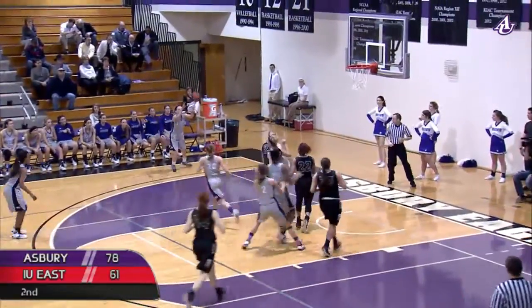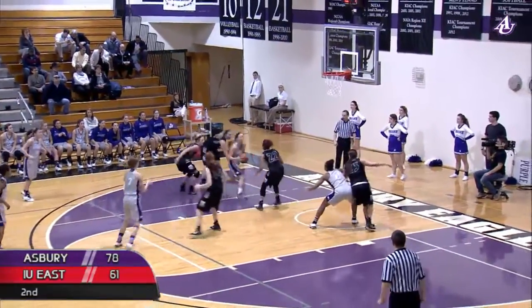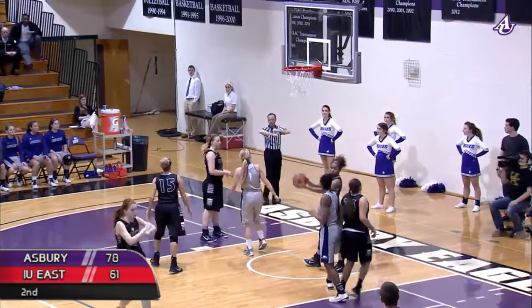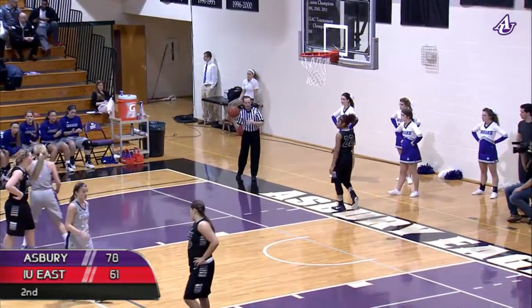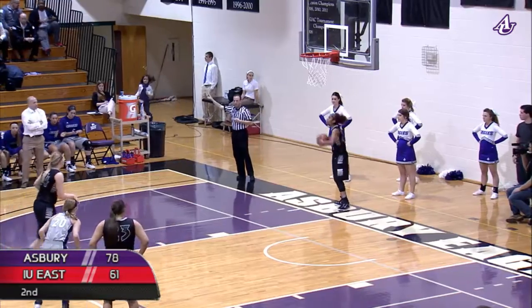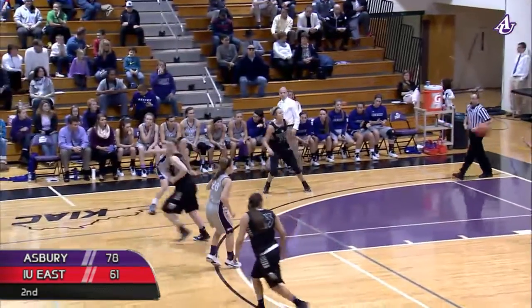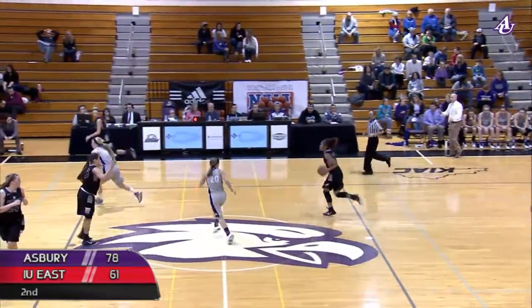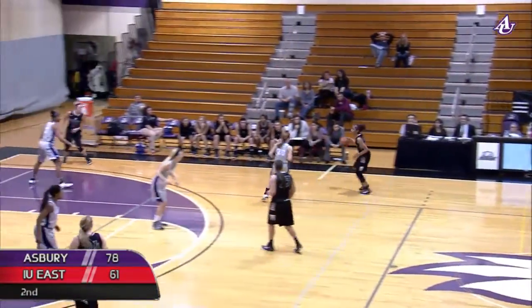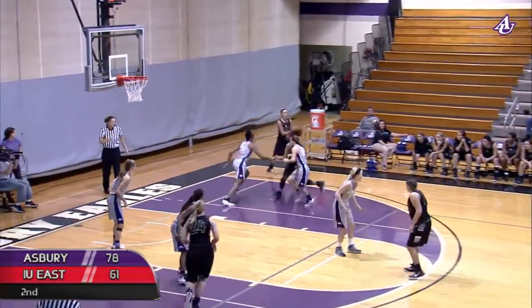Yeah, speaking of Warren, she just hit a 3 a second ago, and she got a steal. There's Kylie Gorby going in for the shot. No good. They call her for a travel. That 3 by Warren put Asbury up 78-61 with just over 7 minutes here to play. This game is well in control for the Lady Eagles, and I don't see any signs of IU East being able to get back into this one.